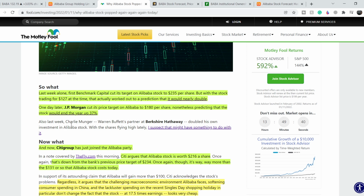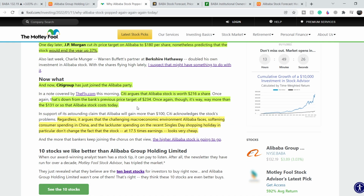And previously I covered that Charlie Munger basically doubled down on his position, and he owns about $72 million in value in shares of this company. And it also was a huge catalyst. And for now, Citigroup just joined the Alibaba party. Citi argues that Alibaba stock is worth $216 a share. That's down from the bank's previous price target of $234. Once again, though, it's way more than the $131 or so that Alibaba stock costs today.